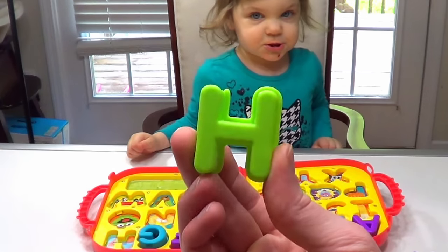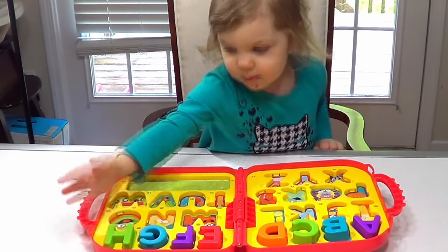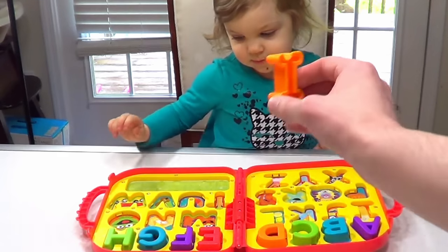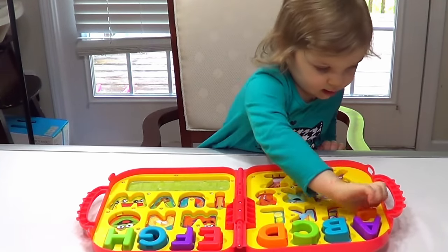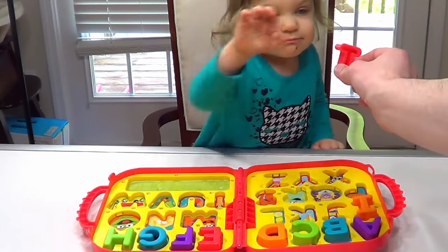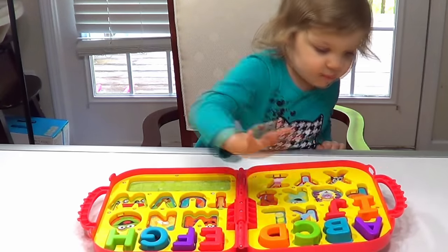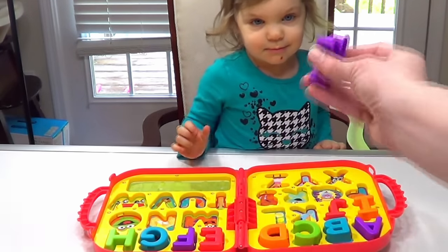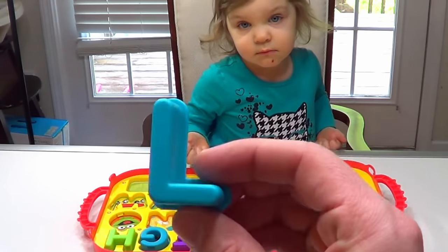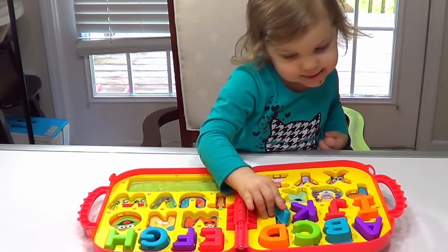What letter is that? H. Good job. Where's the H go? What letter is that? I. Here you go. Where's the I go? Good job. J. What letter is that? J. Where's the J go? What letter is that? K. Good job. What letter is that? L. Good job. Where's the L go? L is in.